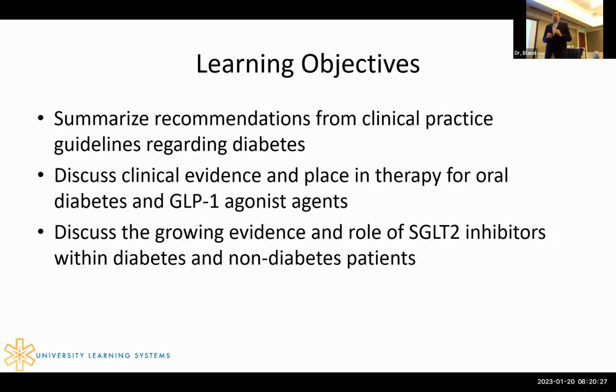So learning objective-wise, we're going to summarize recommendations from clinical practice guidelines. Guess what month it is? Do y'all know what month it is? You're here, right? It's January. That's an important month in the diabetes world because Diabetes Care, the main journal of diabetes management, releases their updated guidelines every January. So I'm going to tell you about some of the major points that are in those new updated guidelines today.